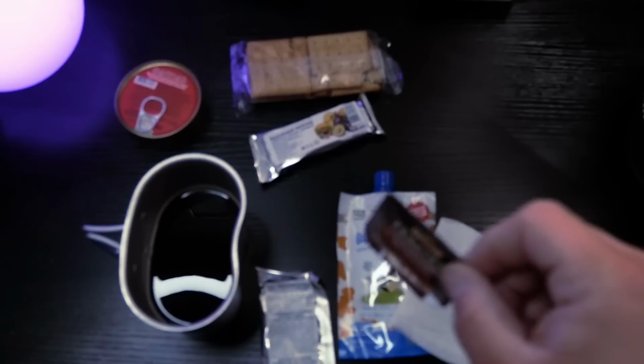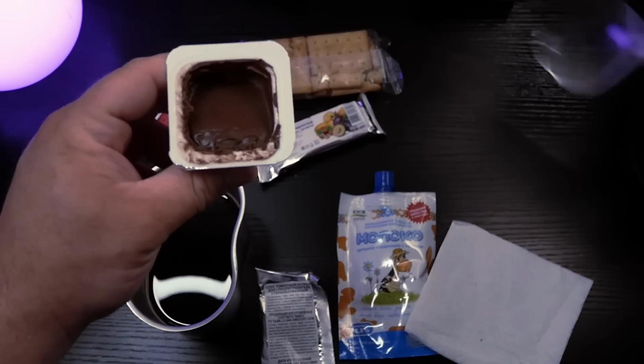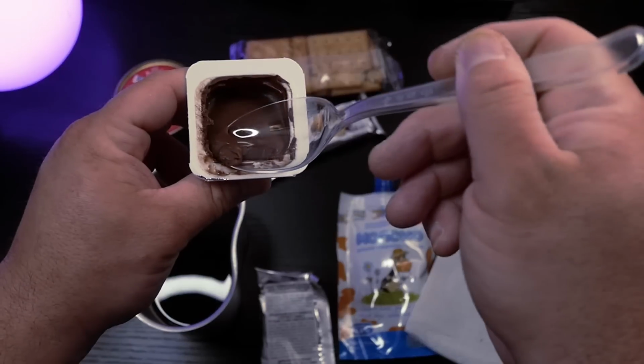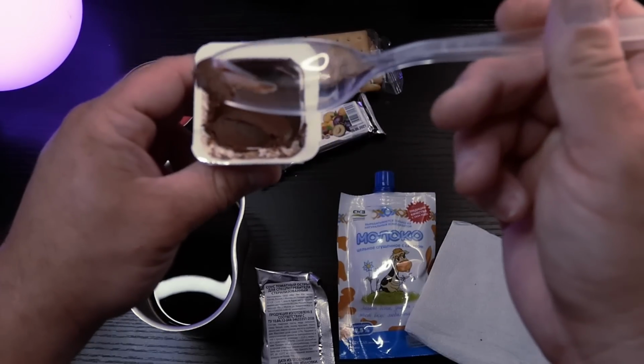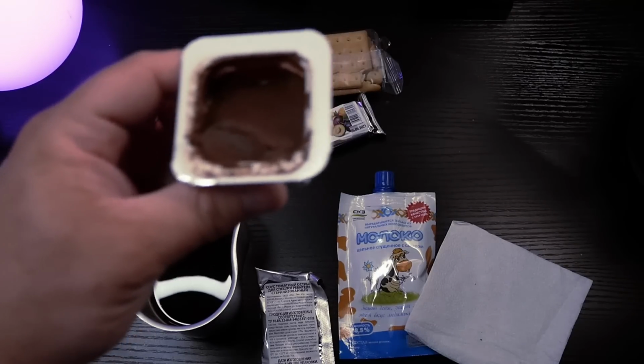Oh yeah, that is exactly what it looks like, Nutella. Smells like chocolate and hazelnuts. Let's give it a taste. Delicious. Really nice and chocolatey. Hazelnuts, too. It's Nutella. That is exactly what it is. It is Nutella. It's very tasty.